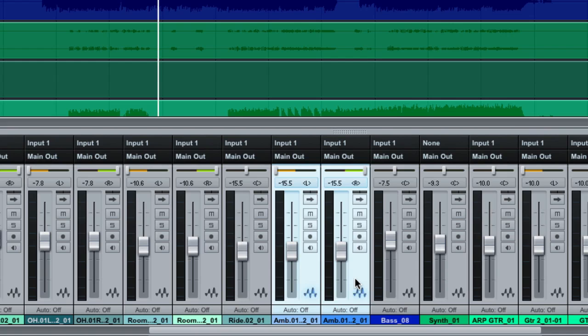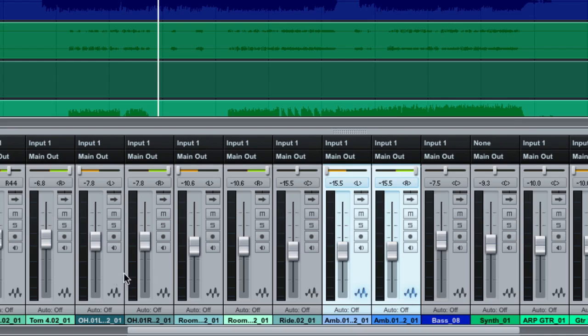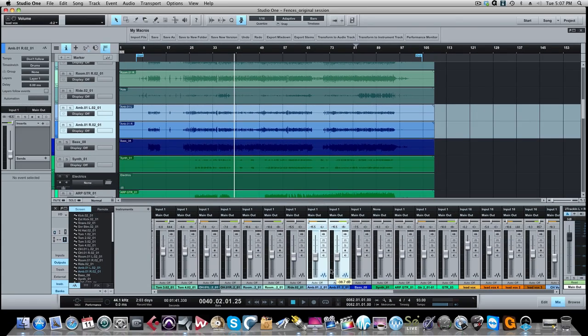And the reason for that was we already had 2 room mics, we already had 2 overheads, and we already had a ride cymbal mic, which I thought was more than enough. The ambient mics I really didn't feel we needed. When they recorded it, they just threw up as many mics as they wanted so they could have more options at the mixing stage. And that is a very common thing.